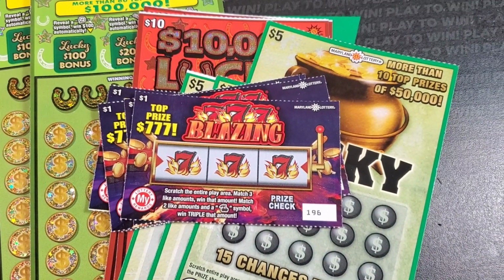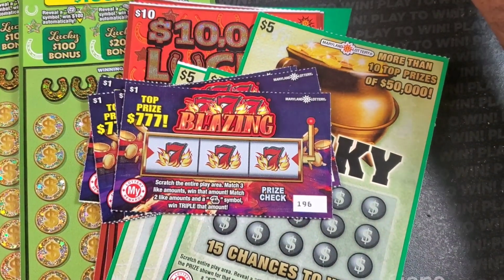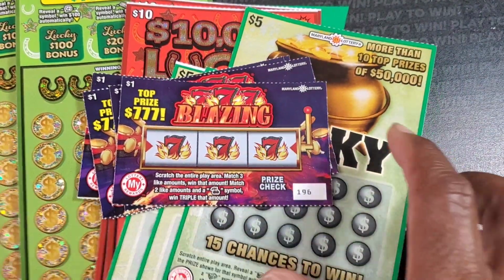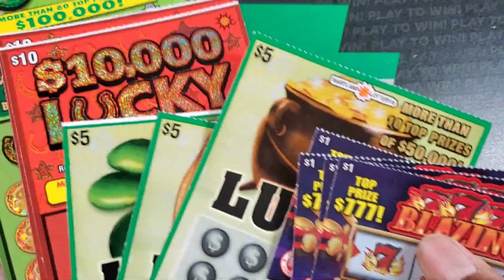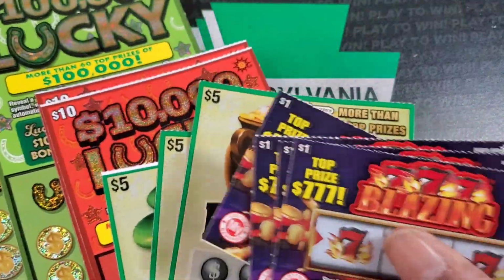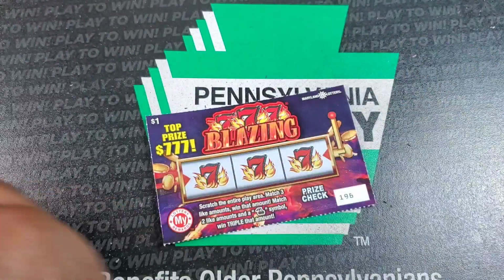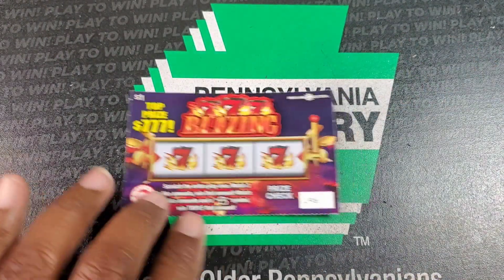Welcome back, guys. It is new ticket day from Maryland. We have four new tickets today. We have a $1, $5, $10, and a $30 ticket. These all seem like they're kind of from a family, but I'm not really sure about these. These were kind of recycled tickets. They had this ticket a couple years ago.